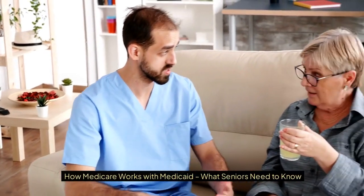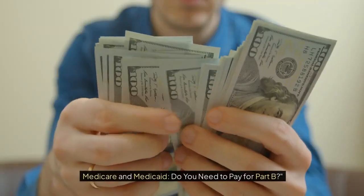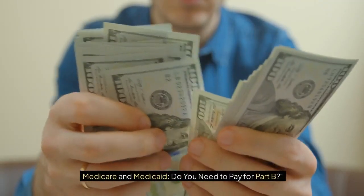How Medicare works with Medicaid. What seniors need to know about Medicare and Medicaid. Do you need to pay for Part B?